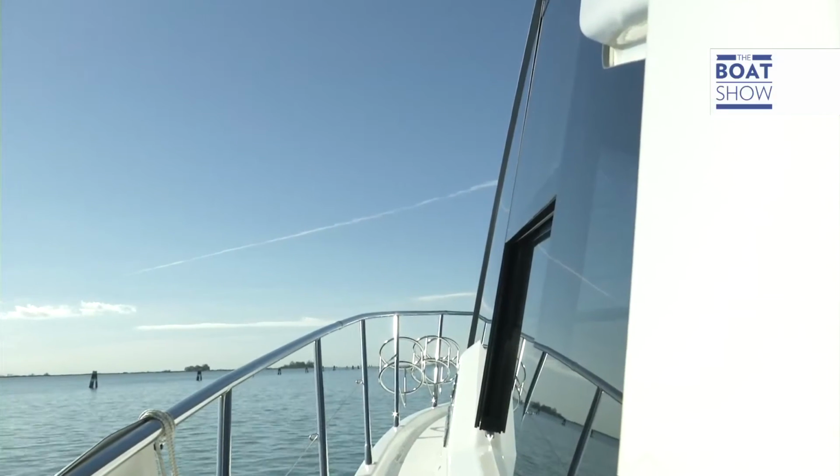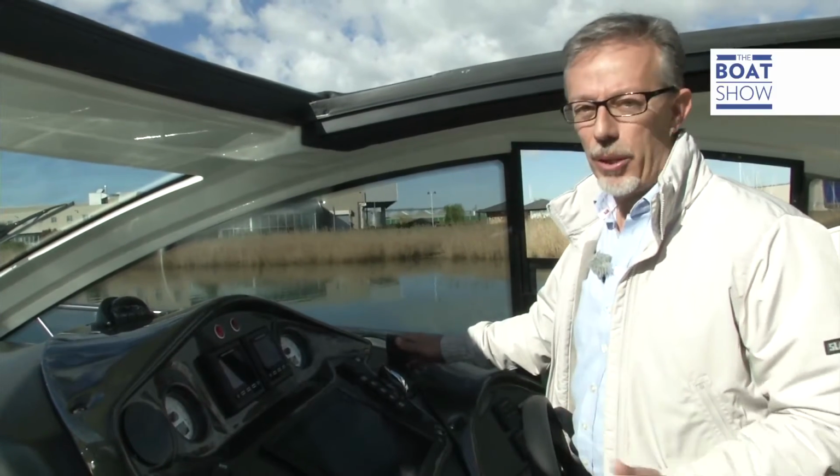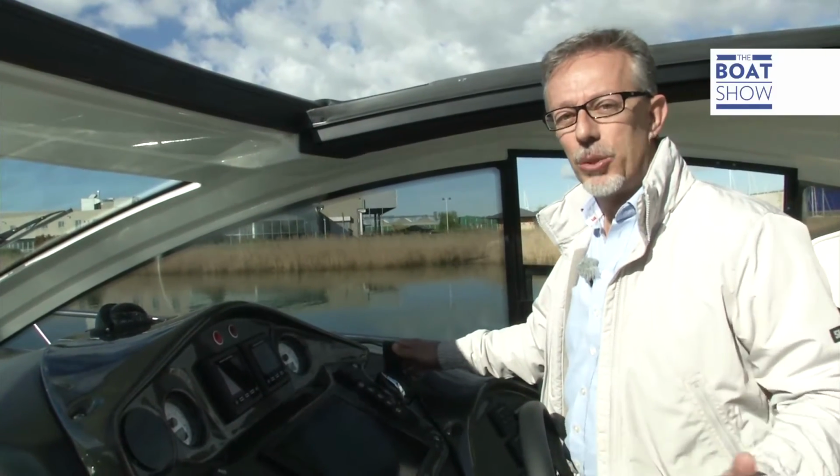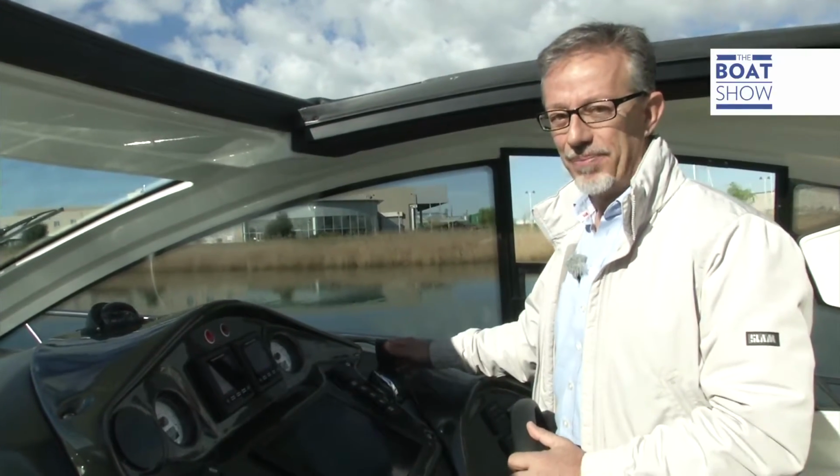Dimensions don't matter. Building techniques and materials are the same for all the Cranchi series. So, even if this isn't the flagship, the most beautiful or biggest in production, it is built to the same quality standards.